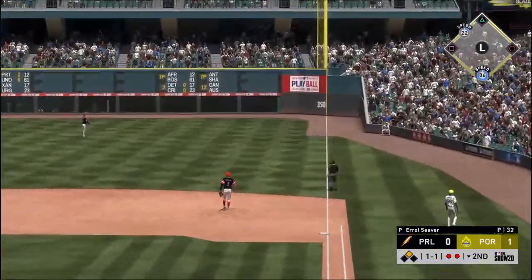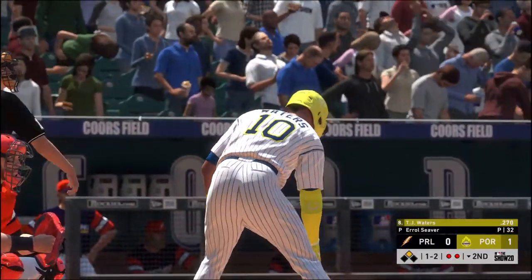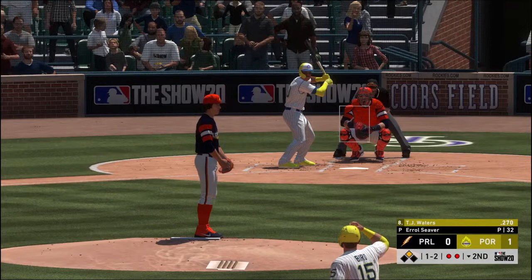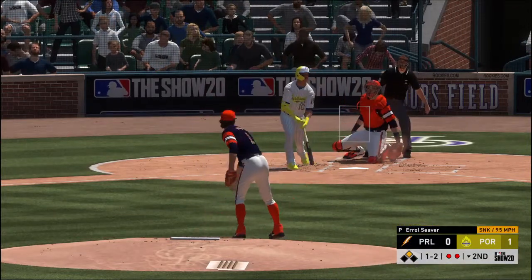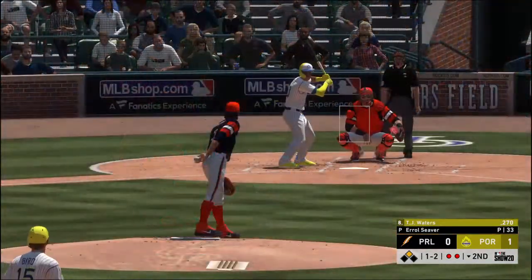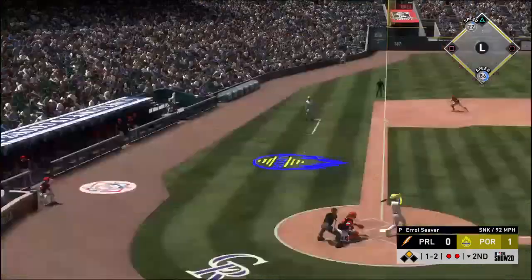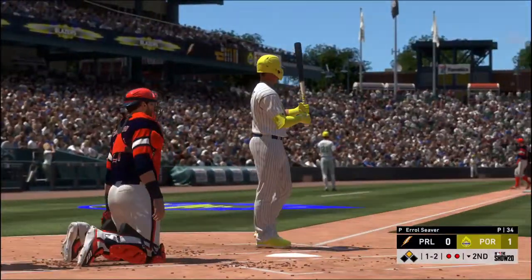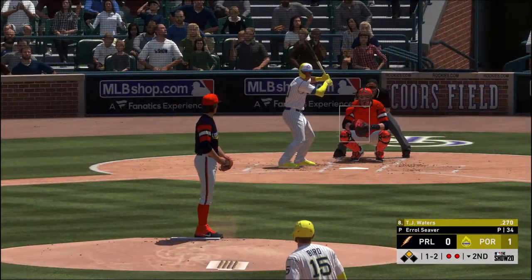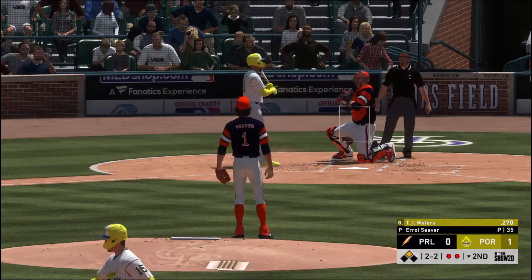A swing and a shot hit down the corner. And that's going to wind up hooking just a bit foul, so a missed opportunity there. From the stretch, the 1-2. Runner in scoring position at second with 2 down. To 2 balls and 2 strikes now.